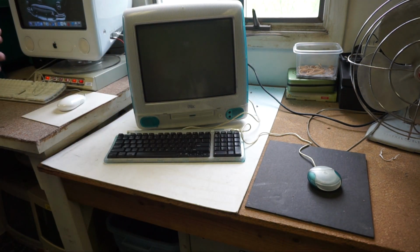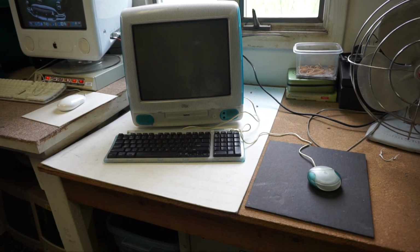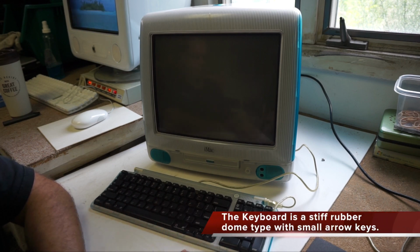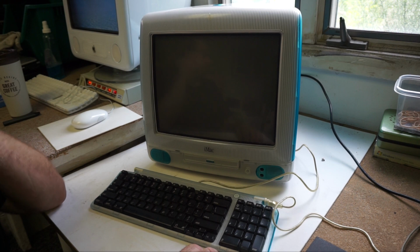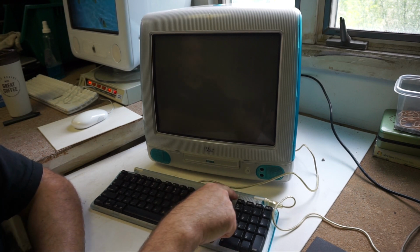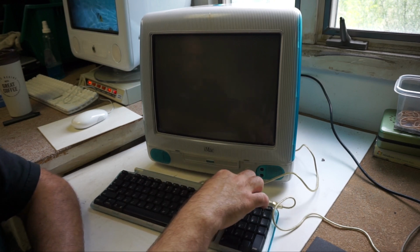So, we got her all set up. She's all pretty looking. Next thing we're going to do is fire it up. Alright. Time to see if we have magic smoke. So, the original iMac came with this keyboard, which is kind of funky. Not a good gaming keyboard, by the way. The later ones came with the Pro style keyboard. So there's 2 ways you can turn it on. You can either use the power button on the keyboard, or you can use the power button on the Mac. I'm going to use the one on the keyboard.